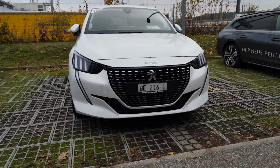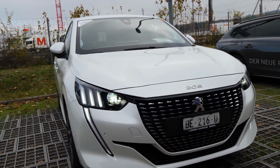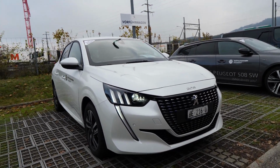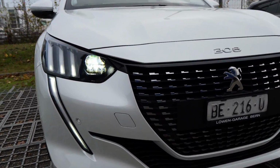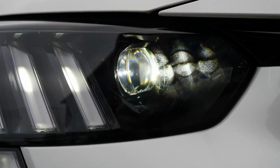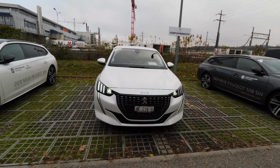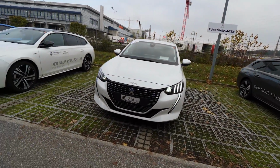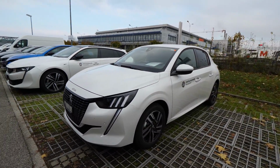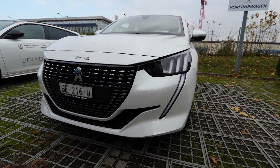I know most of you have watched my last videos with the new Peugeot 208, and I know there's big interest in this car, and that's why I chose to make another in-depth, full review about the car. I want to show you the interior, exterior, even those new LED lights in the front. You can see it right now. I try to go around the car and show you every single detail on this car.